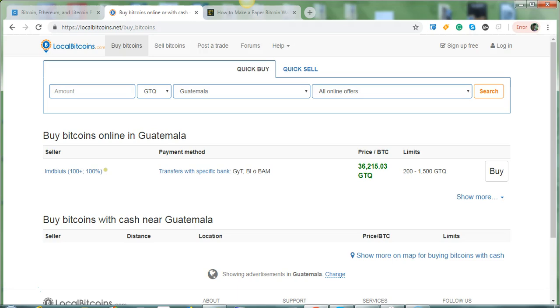Then later on, you can transfer that from one wallet to another, to an offline wallet, let's say, or a Trezor or something like that. Anyways, LocalBitcoins is what's considered an over-the-counter deal, where you look at people in whatever country you live in, and you take cash and buy Bitcoin and transfer it into your wallet.